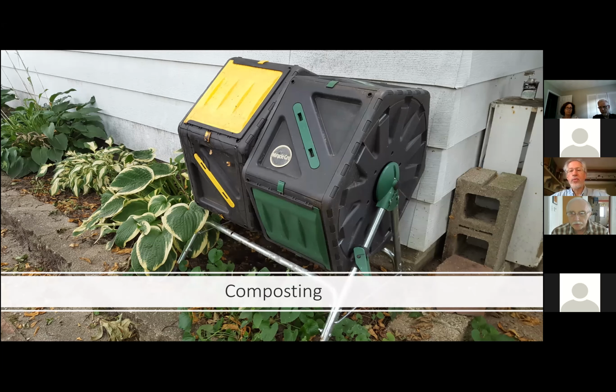Then when they're both full, go back to the first one, empty it out, spread the compost that's nicely decayed wherever I want to spread it. Of course, you don't have to go with something like this. For many years, I just had a dirt pile and I buried my compost in it, my yard waste or kitchen waste, and I stirred it up with a shovel. So that works too.